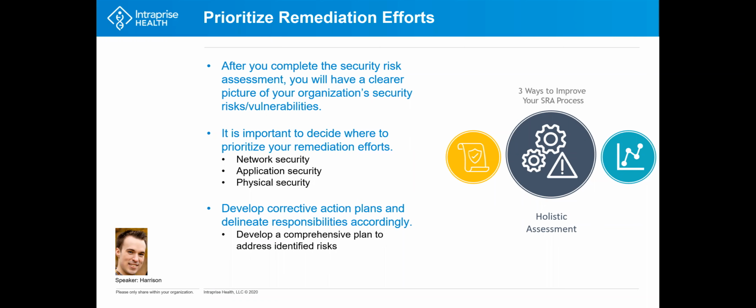One way to do this is to develop corrective action plans and delineate responsibilities accordingly. This will help ensure that your organization is continuously working to reduce the overall risk.